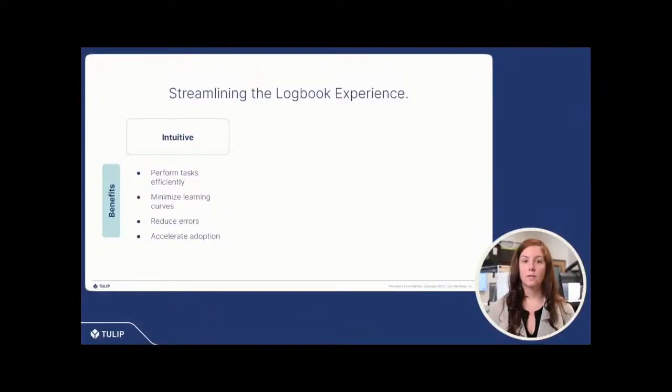Start with a user-friendly interface. By making it easy for operators to navigate and perform tasks efficiently, you'll be able to minimize learning curves, reduce the chance of errors, and accelerate adoption.